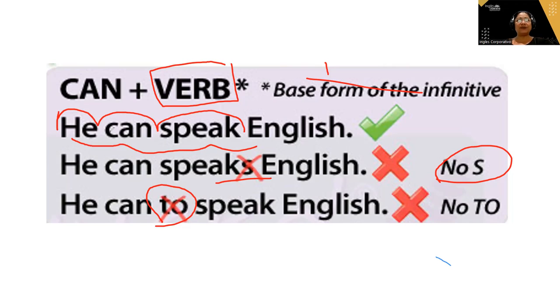The correct form is subject, auxiliary, verb, and the verb in the base form. So it means that for the third person singular, I am not going to make any change with the verb. I'm going to add only the modal auxiliary and the verb, right? Now let's see.